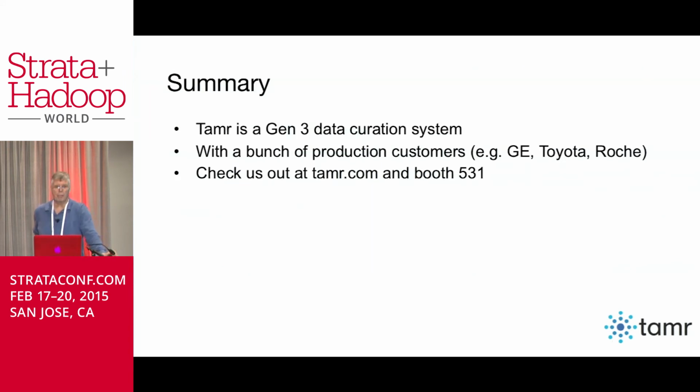So in summary, Tamer is a third-generation data curation system. It's incremental. It does schemas bottom up. It does not require a PhD in AI. It fits into your enterprise ecosystem. It comes with a data cataloging system. And it comes with a bunch of templates if you happen to have a problem where we've identified a bunch of commonality. We have a bunch of production customers.